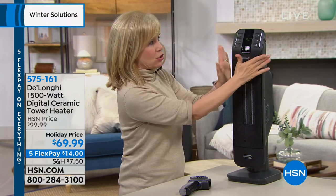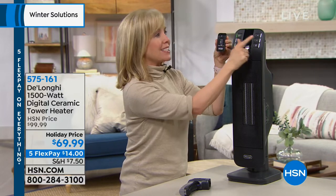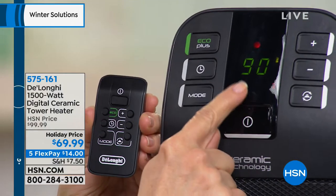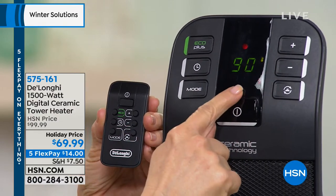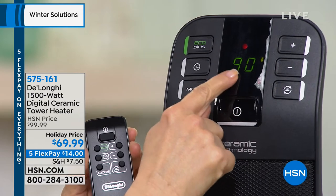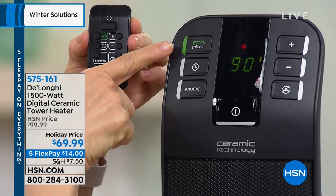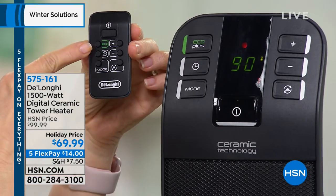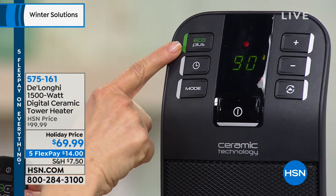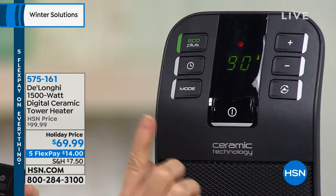So let me go through the features on the very front of it. So here's your remote control. And what I love about the remote control is it mimics everything that's on the heater right here. And it's a digital display. So just like your thermostat at home, you set it to whatever you're comfortable with and then it will automatically adjust. So that's a great way to save money. Now I have it set at maximum, so that's the 90 right there. And then you'll see there's a little green button, Eco Plus. That puts it in the most energy efficient mode. So maybe once you've had it on for 10 or 15 minutes and you have it up and running, push that button and then it will automatically adjust everything.